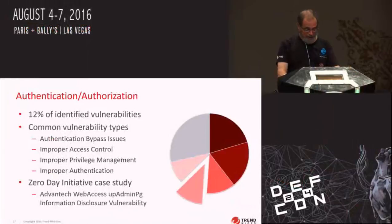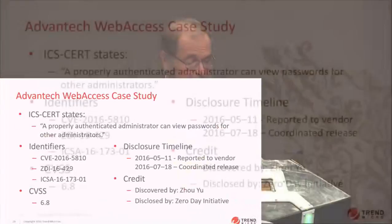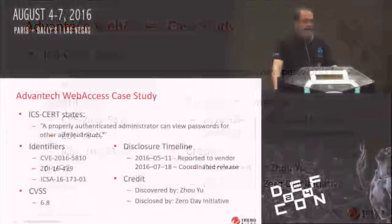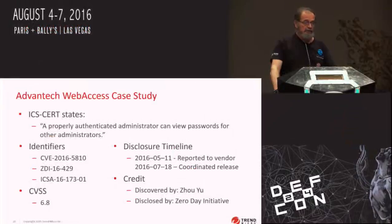It's information disclosure, and this is CVE-2016-5810. ICS-CERT says a properly authenticated administrator can view passwords for other administrators, but the terminology is a little unfortunate here, because this is not a system administrator. This is an administrator of a given SCADA solution, a given project. And so that is akin to unprivileged users of the system. So this is in essence saying one user can extract the password of another user. And this was discovered by Zuyu and disclosed by the Zero Day Initiative.